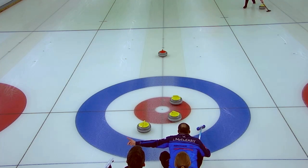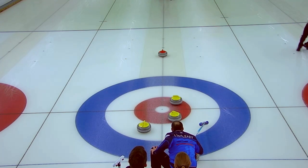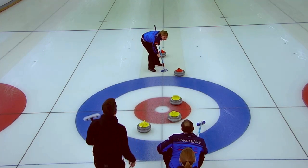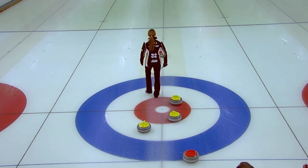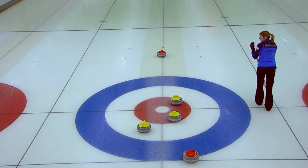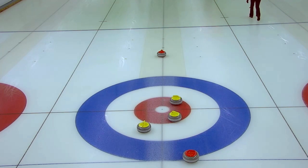Is it possible to take off the guard, the front guard? Certainly, yes. Any stone can be taken out after the third played stone has come to rest. Yeah, he's good. And of course, the front guards are also eligible to be counted should they be raised into the house. So this end is really setting up for Switzerland, Jäggi and Freiberger. They can't cover everything because if they can cover one side, the other side's going to be available.